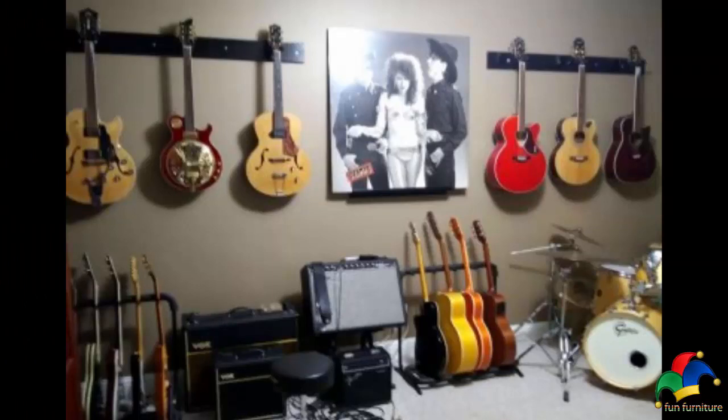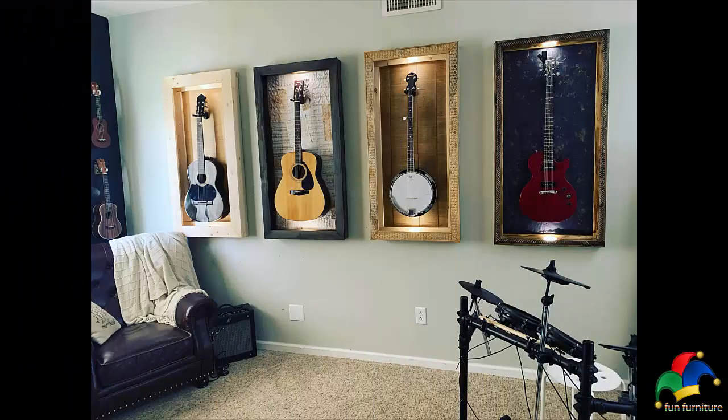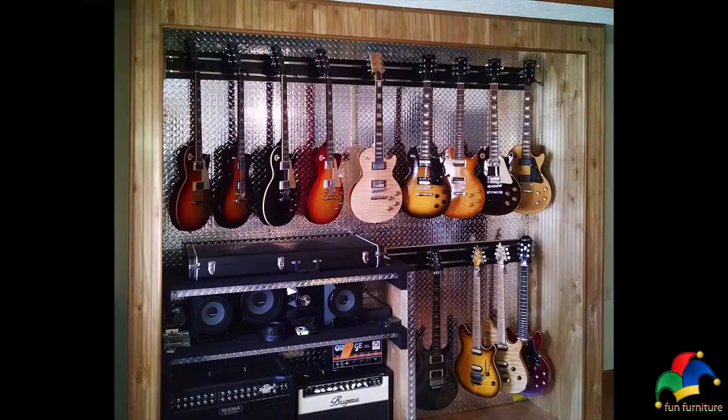Every room should have a statement piece. Do you have a vintage neon sign collection? Put it up in your man cave. But here's the best part.